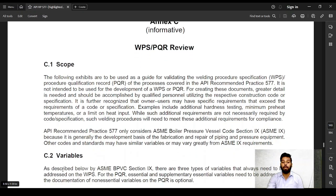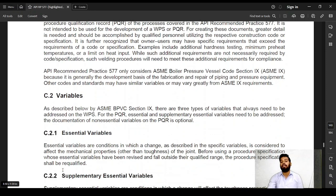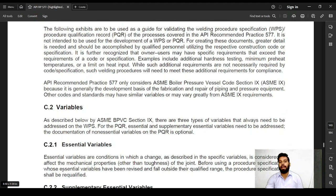And WPS and PQR review is going to be an important parameter for the API ICP examination, because the inspector's job is not to make the WPS and PQR. It is to review that whatever WPS and PQR are made, are they as per the specification? Are all the essential variables, non-essential variables and supplementary variables present there?